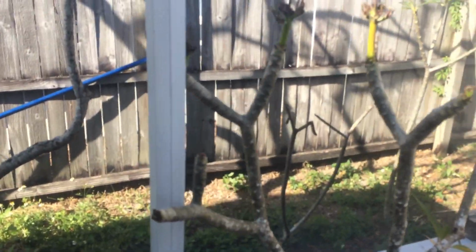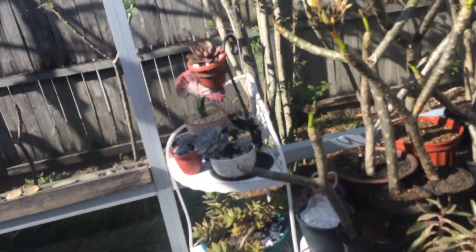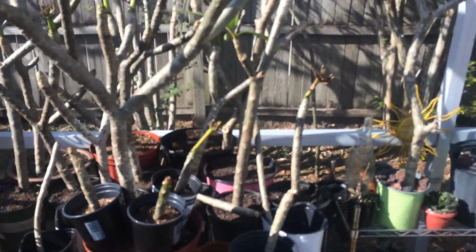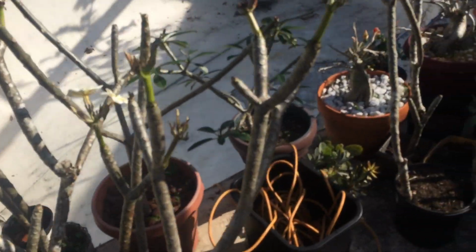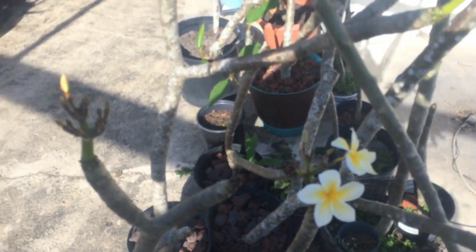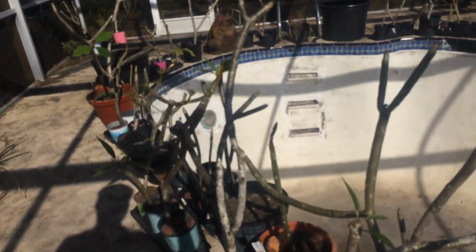So we wanted to go over some of these other ones. We got a lot of inflows coming out. We're going to be able to start identifying a lot of these. A lot of these were roadside finds after Hurricane Irma. See, a lot of them are starting to leaf up. Got a couple actual blooms over here, some Aztec golds. We're going to mark them and photo identify them. That way I know what's what when we're doing the grafting.